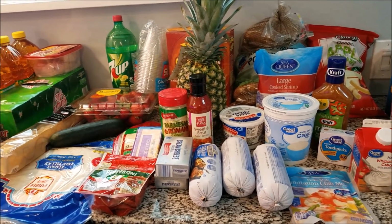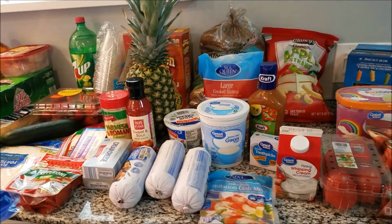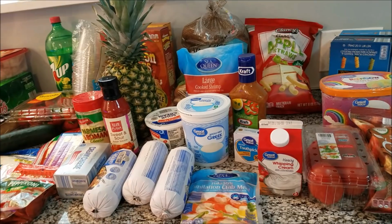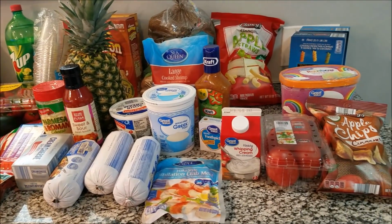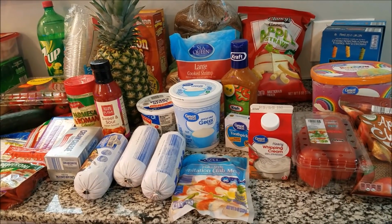It is from Walmart, and it is from Aldi's, and it's kind of mixed in. And this is a haul for my Queen's Mingle and some things that we needed for our house. This is a lot of the ingredients that I'm going to be using to make the foods that I'm making for the actual Queen's Mingle. So I'm going to share that with you.